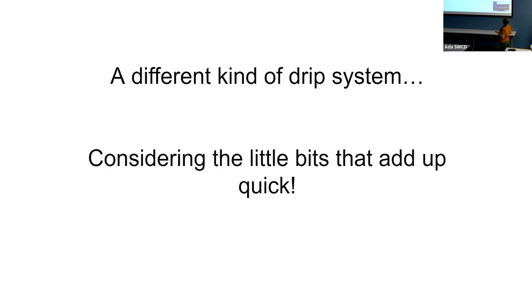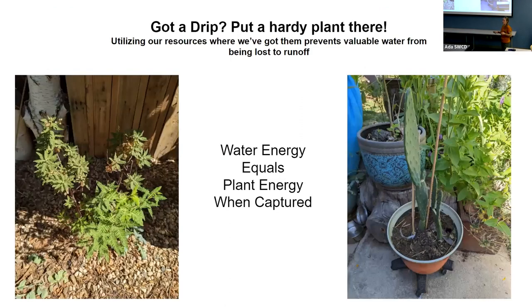Consider a different kind of drip system, little bits that add up. Maybe you have a drip, but you don't really have the space to put in a system, or you can't really collect anything off of it. Maybe it's bothering you. Put a plant there. Look for plants that need water just during those seasonal rains. A lot of our native plants are that way. Or put a container on rollers and roll that under that drip. Then put the next one under there, and then the next one. Intensive and passive. Intensive and passive. Passive, intensive.